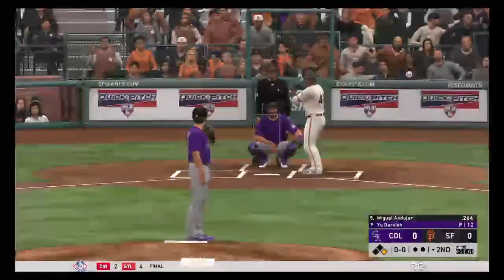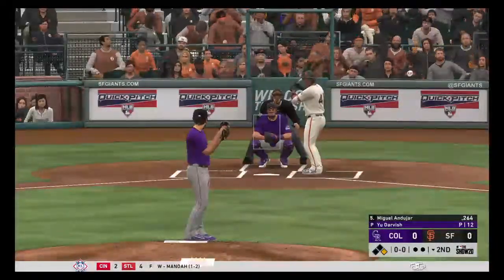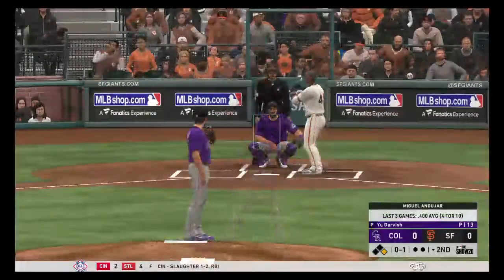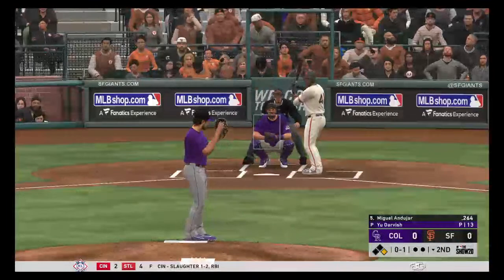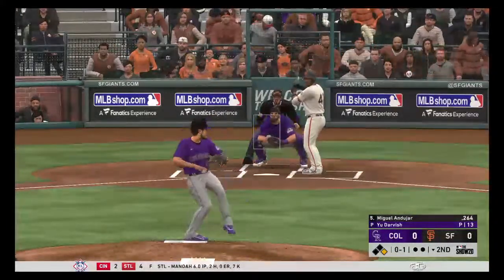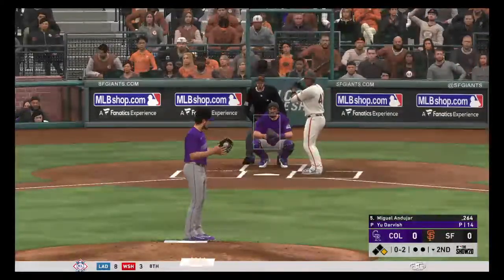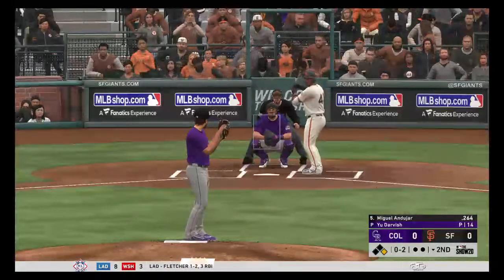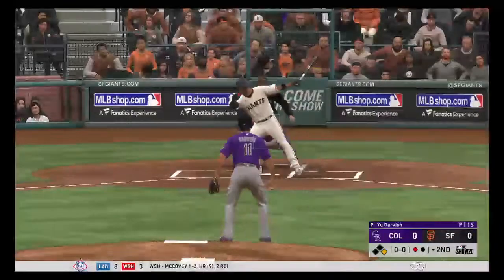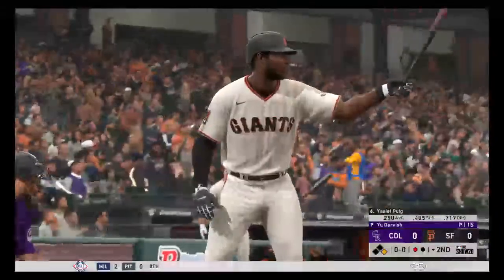Digging in now, Miguel Andujar. First chance for him here with a man on following the leadoff walk. From the belt, kicks and deals. Here's a called strike about thigh high, 0-1. And it's fouled away. Swung on and missed. Really fooled him that time for the first out.